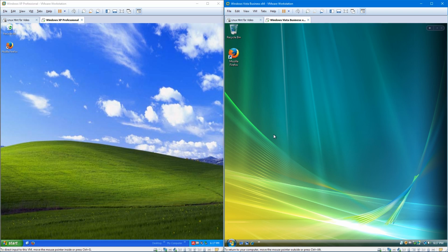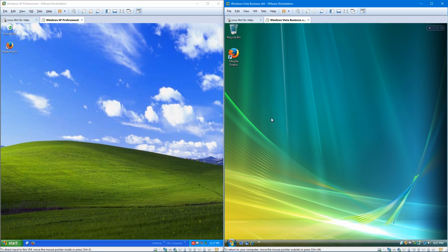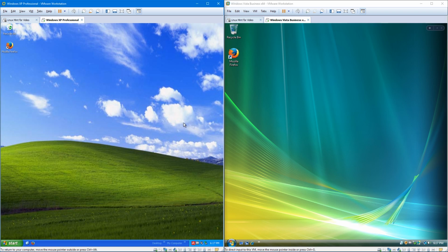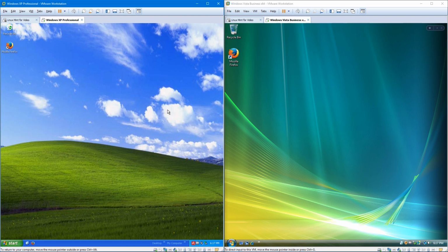So performance-wise, Windows XP and Windows Vista don't really feel that much different for me. Windows XP on most hardware will probably be faster without a doubt, because you're running an operating system that requires less resources versus an operating system that requires more resources. So which one will be faster? Well, the one requiring less resources, of course.